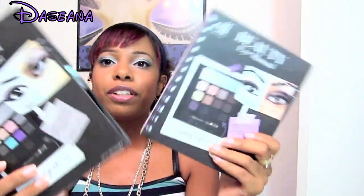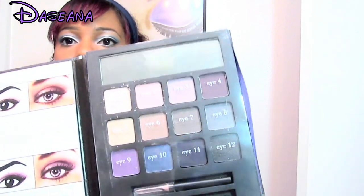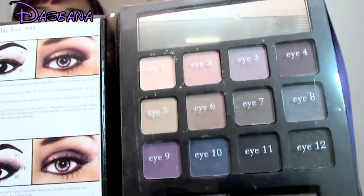I've seen these in other gurus' videos. But yeah, they're only $5 and they're at Big Lots. Well, no, they're at my Big Lots. I also saw them at Burlington Coat Factory before. And it's pretty cool because it opens up like a book. And then this is the palette. It comes with a black eyeliner and a sponge applicator right there.